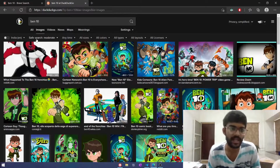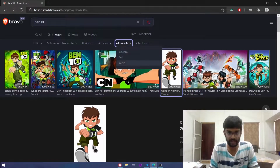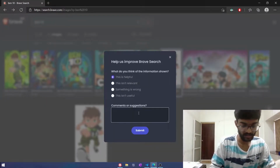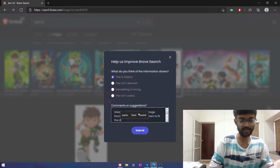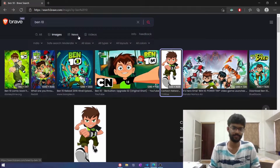It's everybody's own choice. They also have safe search and all of this, but this is part of the comparison. I'm not going to go there. They also have safe search, all sizes, types of image, layouts, and colors. Okay. The images are cool. I will give them feedback that this is helpful. Great, but would like to see image thumbnails with rounded corners to fit the UI. Submit. Okay. Now this is just the images part.